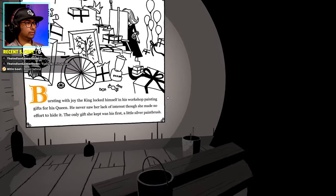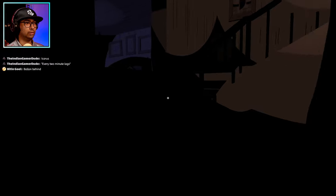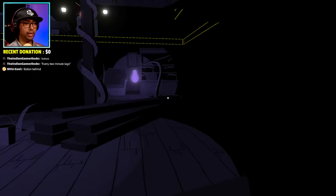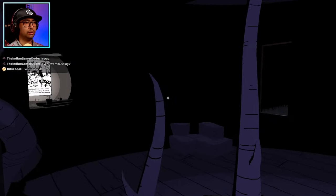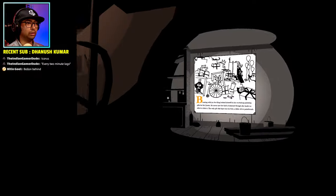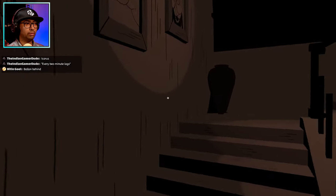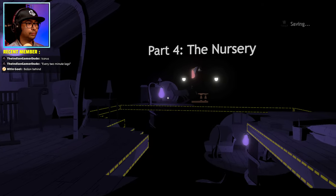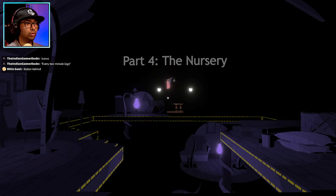Okay. Queen likes paintbrushes. Now, where is my path? Okay, I have to climb the staircase. Part 4, the nursery.